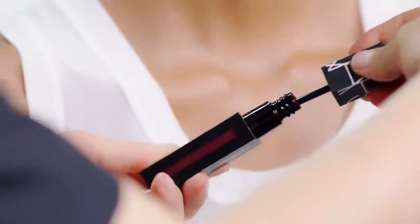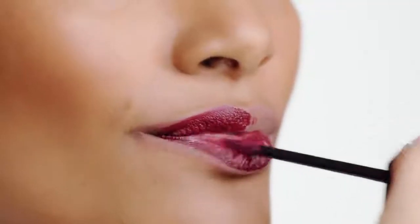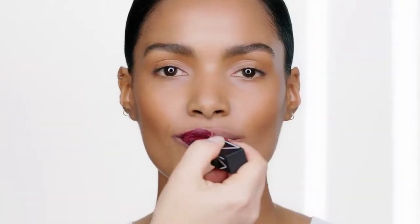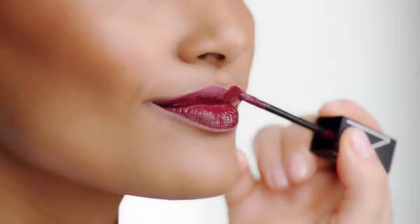I love this rich berry shade called Rock With You. It's just so beautiful and deep and has the most incredible finish. And it's the most complimentary berry on all skin tones.